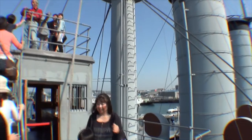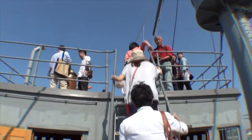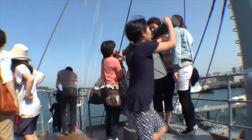So this looks pretty cool. Now we're going up to, I believe, the 06 level? I kind of lost count. So we go up to the apex here of the Japanese battleship Mikasa.